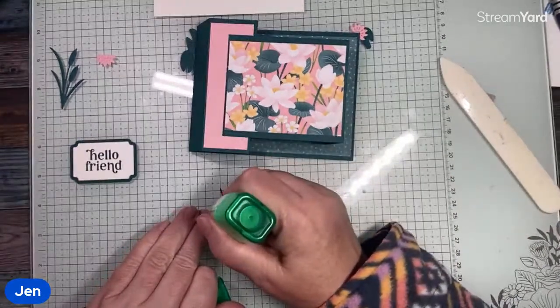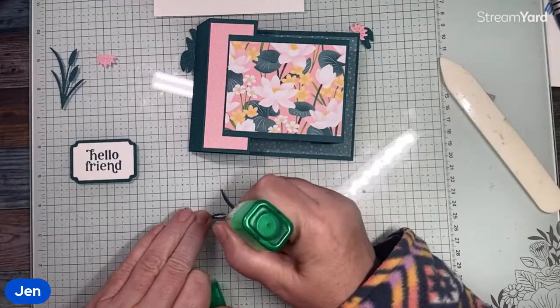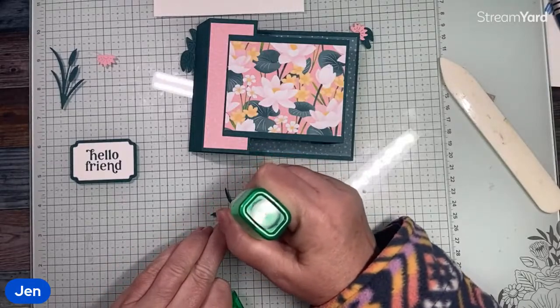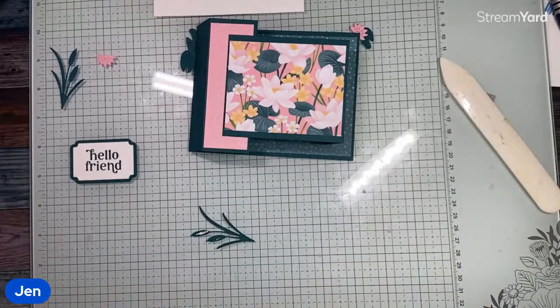Okay. I have dog hair everywhere. My dog is shedding. Like, look at this. It's stuck to my glue again.